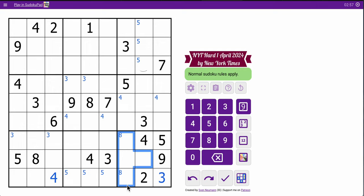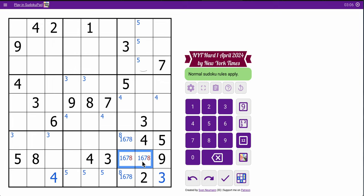Let's see, there are four cells left in box nine. 1, 6, 7, 8. Other than those not being eight, we don't have much to go on. 3, 4, 5, 8, 9 says I need 1, 2, 6, and 7 to fill out the row.